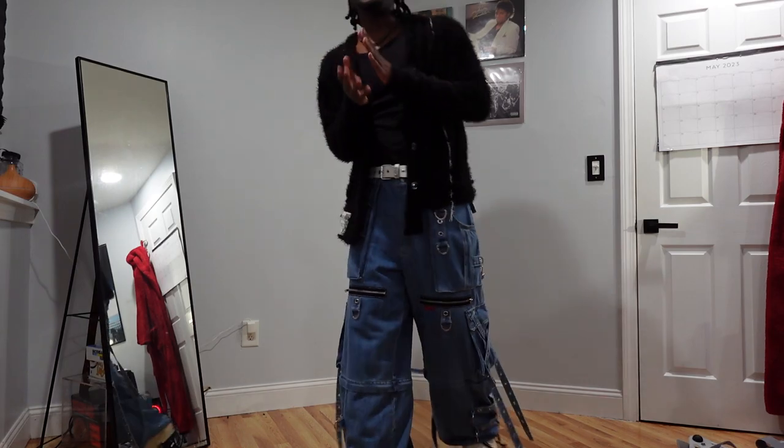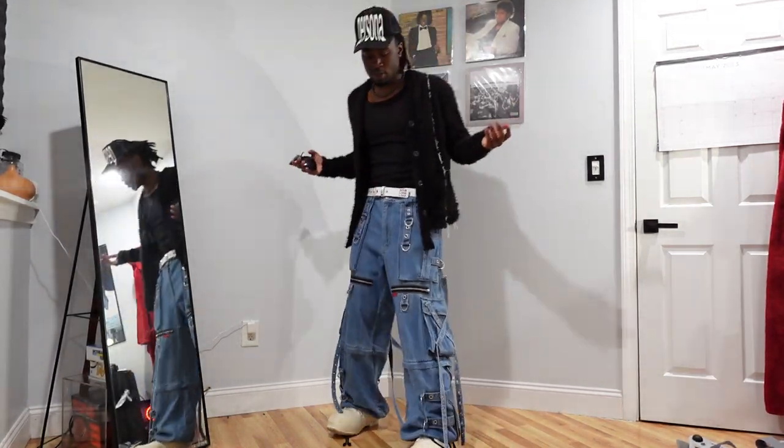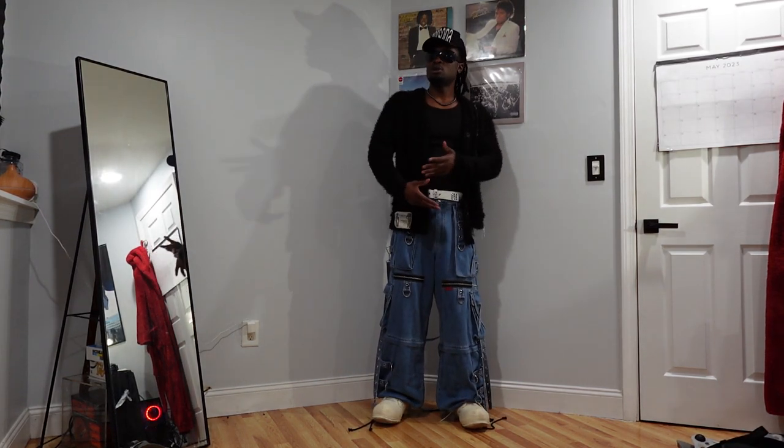Persona hat, man, definitely gonna be worldwide soon. It's comfy, I know how this fits. This is what it looks like without the glasses, and I'm looking for with the glasses and without, you know what I mean? This one's with the shades on. But yeah, bro, it's cool. A few outfit ideas, a few archetypes for y'all to play with.